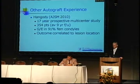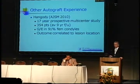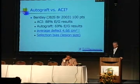Dr. Hangody has reported in last year's AJSM a 17-year prospective multi-center study of over 350 patients. Good or excellent results were observed in 91% of the femoral condyles. The outcome seems to be correlated with the lesion location. The medial femoral condyle does better than all the other sites, such as the patella, the trochlea, or the tibia.